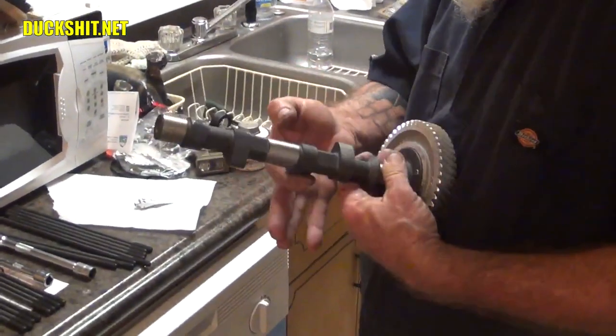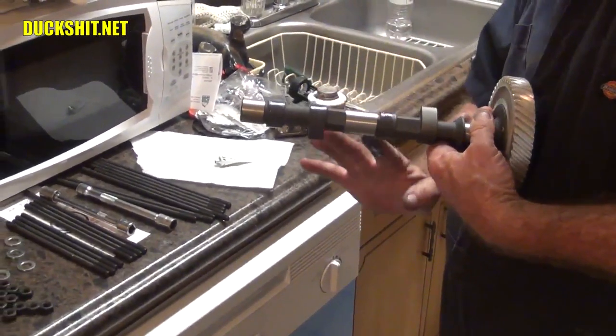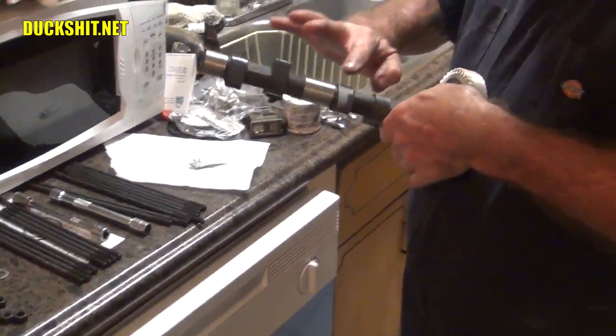Okay, so I'm applying this by hand. God, that's going to make a nice racing stripe. Especially if you eat it.